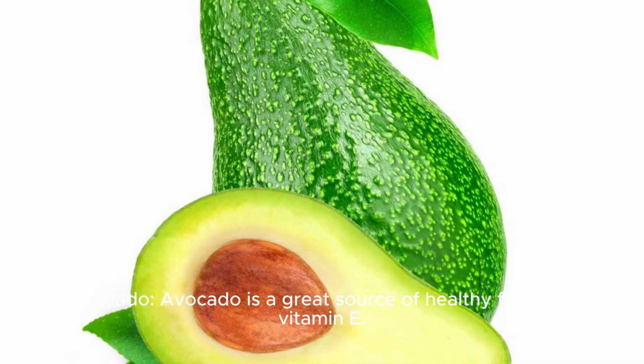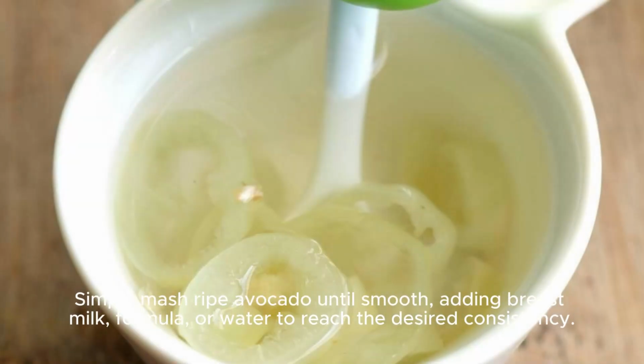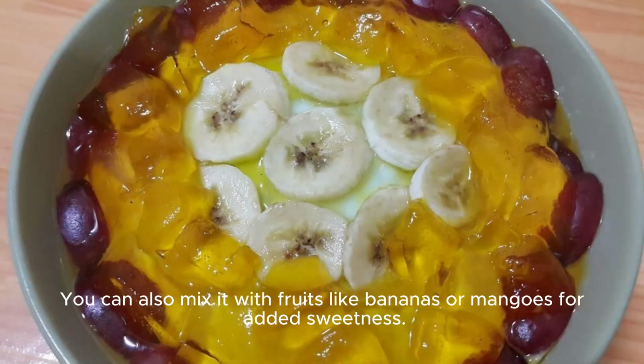Avocado. Avocado is a great source of healthy fats and vitamin E. Simply mash ripe avocado until smooth, adding breast milk, formula, or water to reach the desired consistency. You can also mix it with fruits like bananas or mangoes for added sweetness.